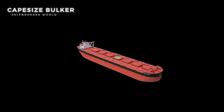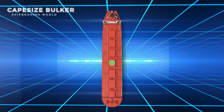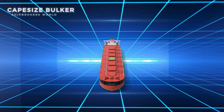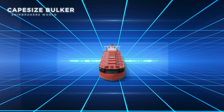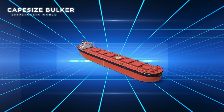Main features: Capesize bulkers are designed for maximum capacity and efficiency in transporting massive quantities of bulk cargo. They are crucial for industries such as steel production, where iron ore and coal are transported for smelting and steel manufacturing. Main shipping routes for Capesize bulkers: Capesize bulkers are used primarily for transporting bulk commodities on long-haul international routes due to their large size and the fact that they cannot fit through the Panama Canal. Their main routes are based on key trade flows of iron ore, coal, and other bulk materials.